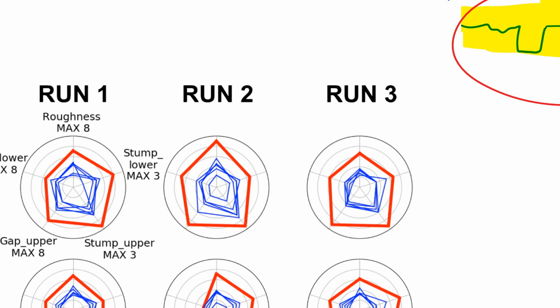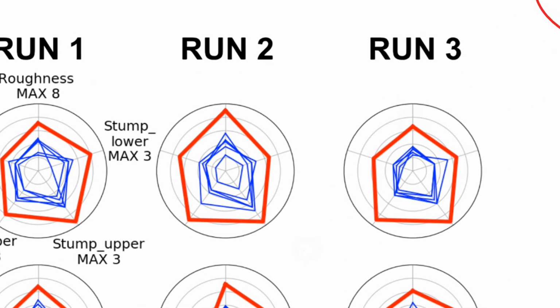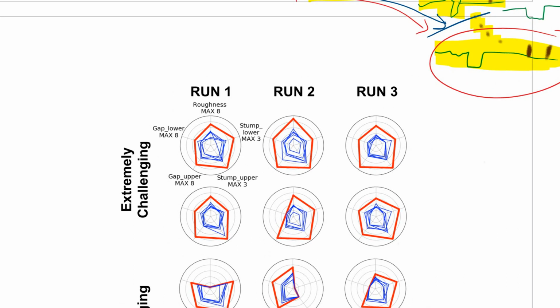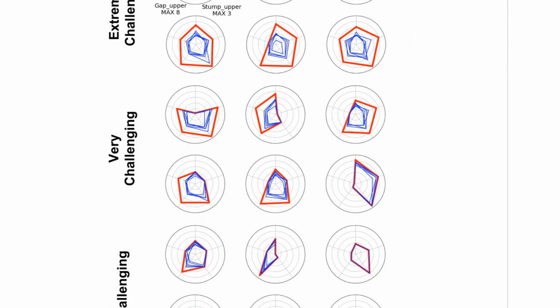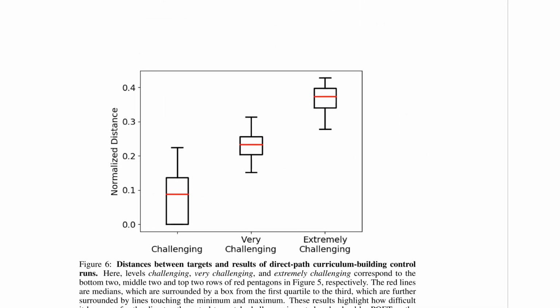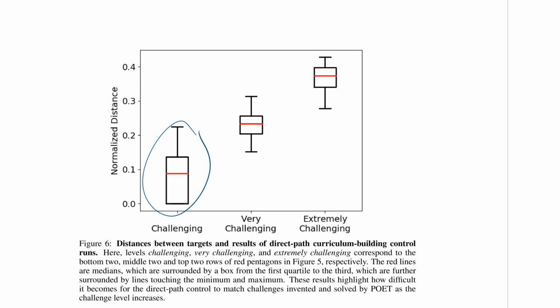They do 5 runs and they plot them here, and you can see every time the classic curriculum learning algorithm manages to only solve a much less challenging environment than the Poet algorithm achieved, even though it's trying to reach exactly that, right? And so here they show the difference. If you just classify the environments, if it's just challenging, then the classic algorithm, the curriculum learning algorithm, can solve it somewhat, so the distance is close to 0. But as you go more and more challenging, the distance between Poet and the classic algorithm becomes larger and larger.